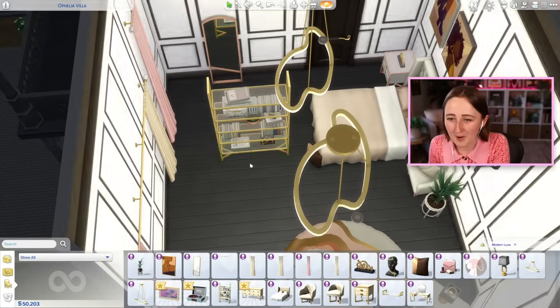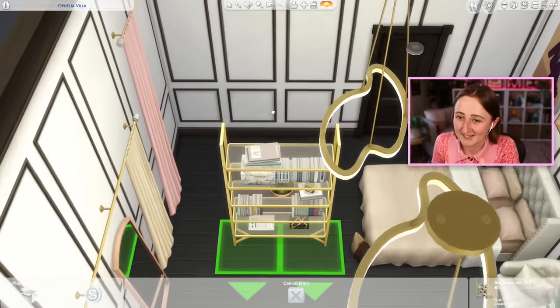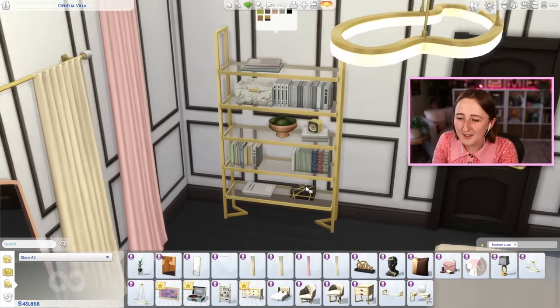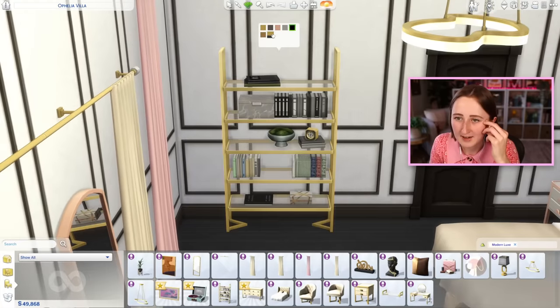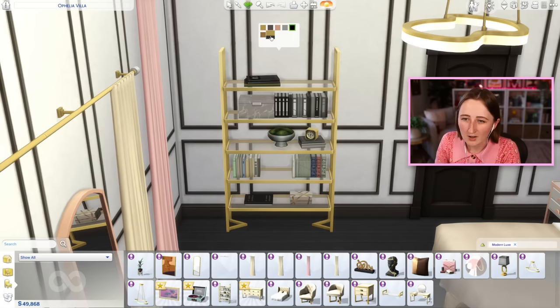Notice how I am saving what is, in my opinion, the best for last. I've got a couple more things to look at, then we can see the TV. This is the new bookshelf, again with the glass. That's so pretty. I like how it's decorated too. It looks like it's been custom decorated with the pretty items on it. And it has a nice little metal frame. It comes in black, so you can use that with pretty much anything. I like how there's a couple different swatches of the gold. There's a lighter tone and this one's a little bit darker. So depending on your room, you can switch out the clutter on it.